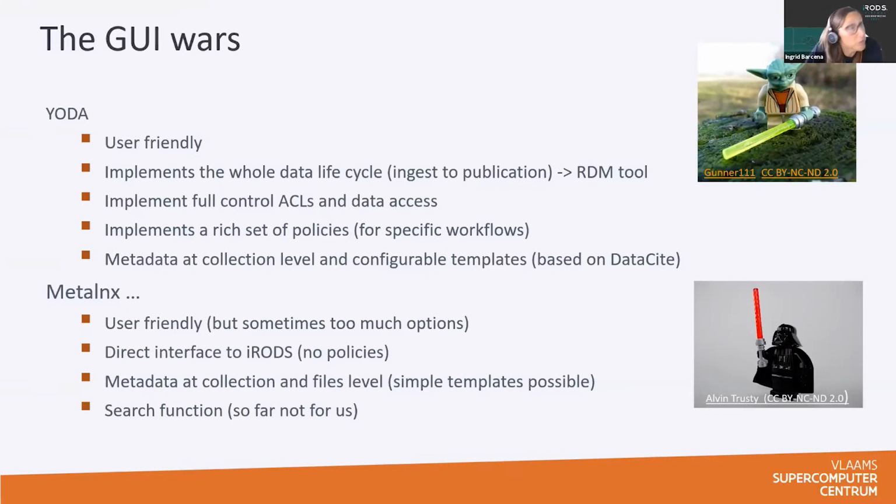Metalnx is also user-friendly, also nice, but sometimes we have heard from some users that it has too much. It has too many options. It has a direct interface to iRODS, so fewer policies are implemented, but you can do everything that you can do in iRODS, so it's nice also. And metadata has the advantage that you can use it at collection and at object level. There are templates, but at this moment they are a little bit too simple. But of course they are there. The search function, I think, is good. Yoda, by the way, also has a very rich search function. But in our case for Metalnx, we haven't been using it because it doesn't work.